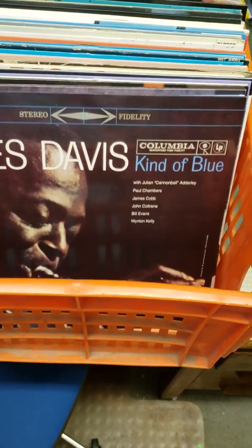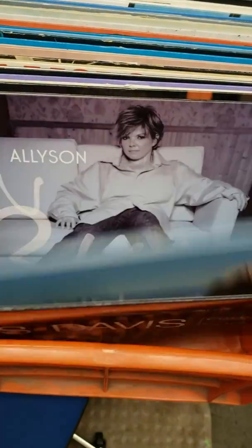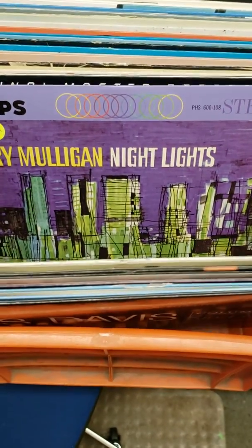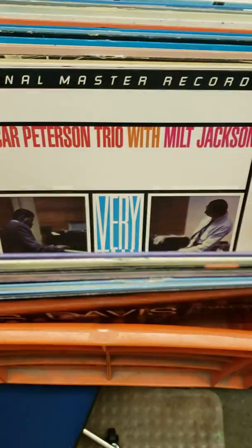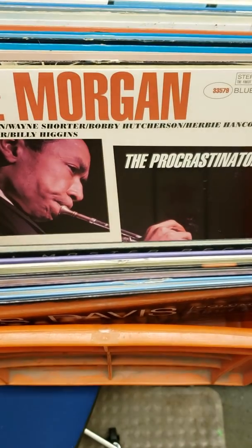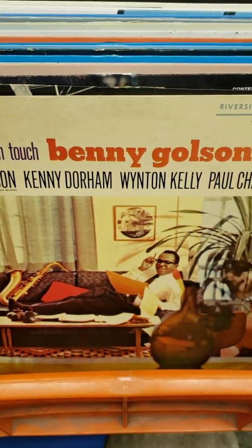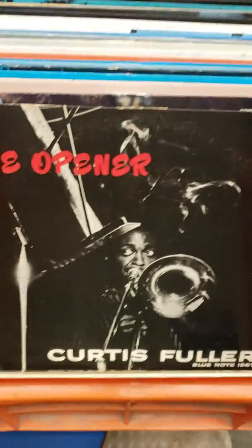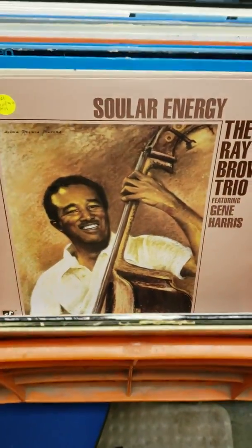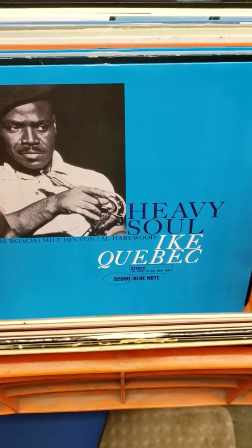Miles Davis Kind of Blue, the classic on Classic Records, 200 gram. A couple of very rare Karen Allisons. And Patricia Barber, very hard to see. 200 gram Japanese Gerry Mulligan. Mobile Fidelity, of course. 45 pressing, 180 gram of Lee Morgan. And a few originals. Analogue Productions here. Pure Audiophile press. The bulk of them are, like I say, later press 180 gram.